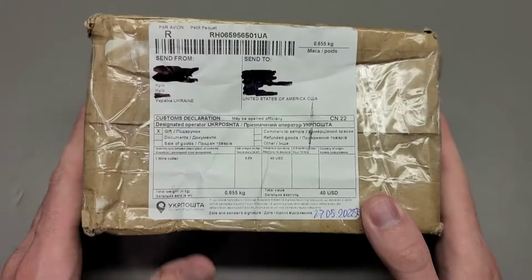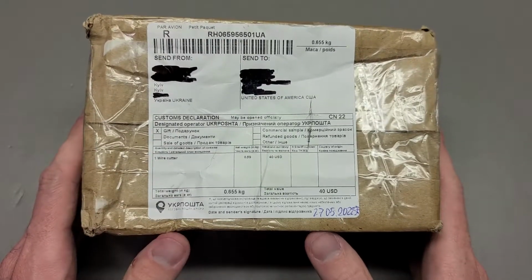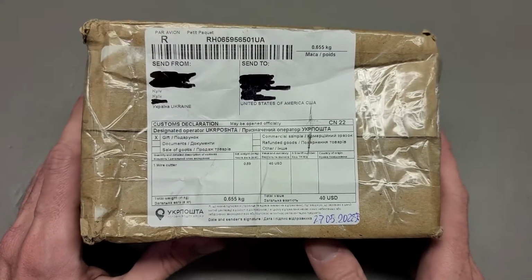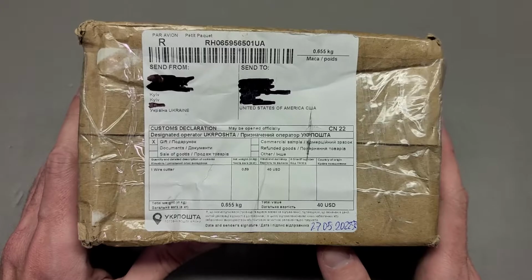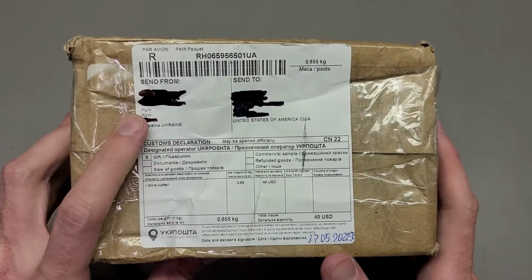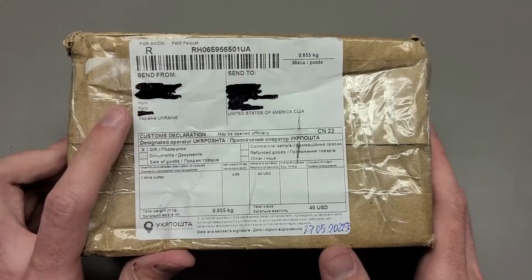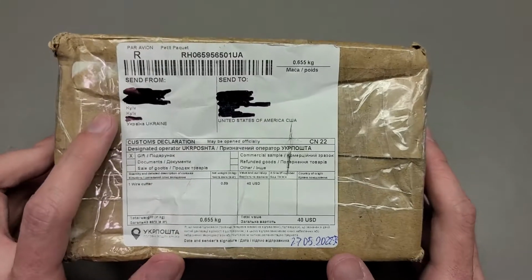In fact, this varmint just showed up from the Ukraine, specifically Kyiv, and a lot of people may be surprised by that because, as you all know, there's an active war going on in Ukraine right now. To my surprise, though, we can actually still get things from the Ukraine.